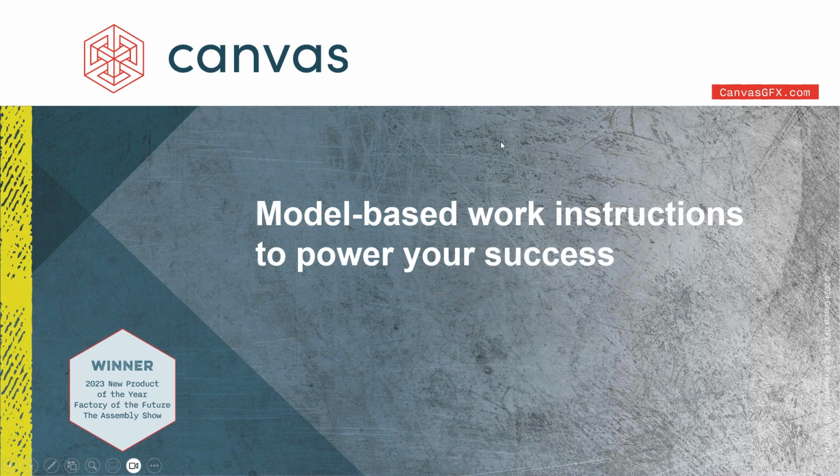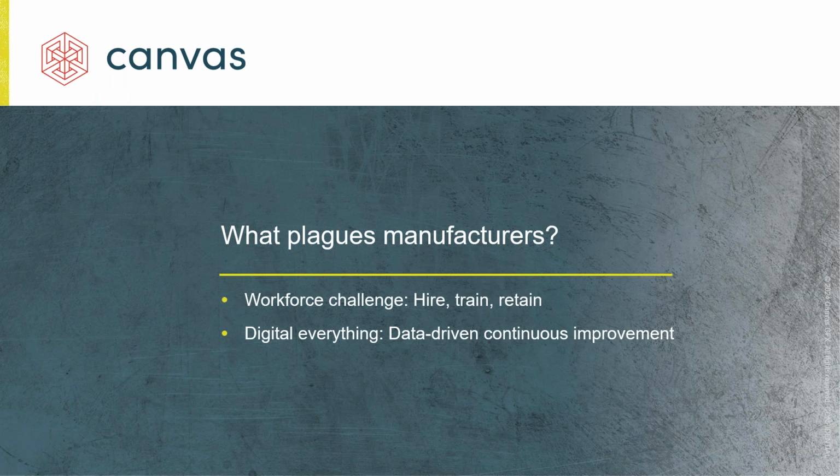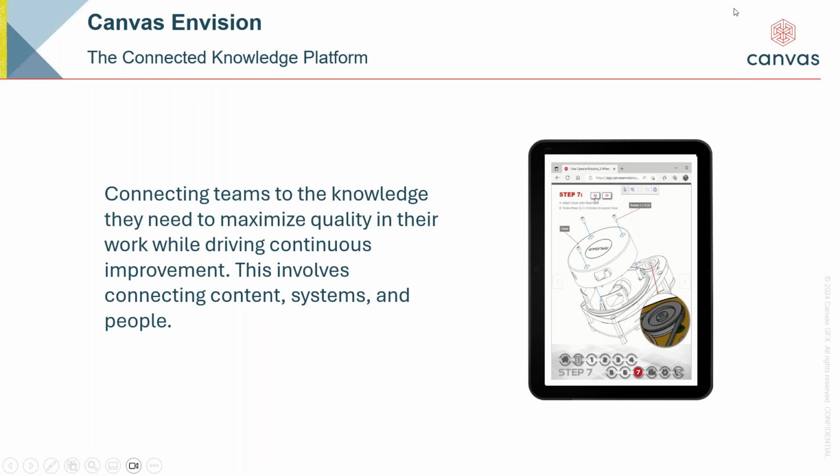Hi, so as the introduction stated, Canvas has a product, Canvas Envision, which enables model-based work instructions to power your success. We were the 2023 New Product of the Year winner at Factory of the Future at the Assembly Show. So just a context of what we do, who we serve. We serve the manufacturing industry and the challenges they face to hire their workforce, train their workforce, and retain them. And we also help manufacturers with digital transformation. So data-driven continuous improvement, digitizing work instructions for the modern workforce. A preview of our product here.